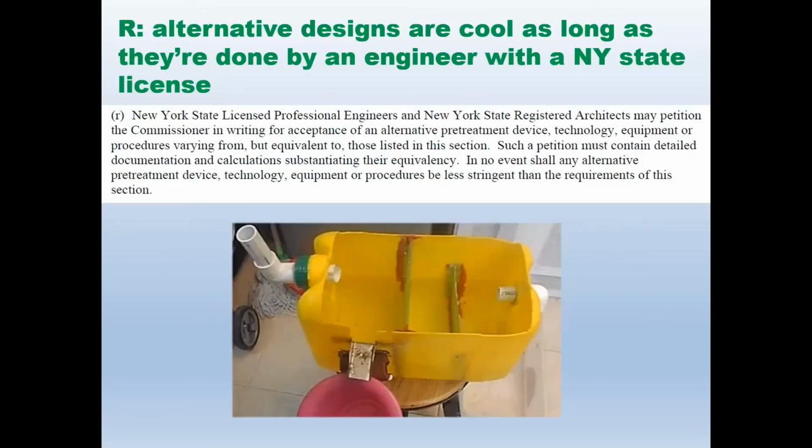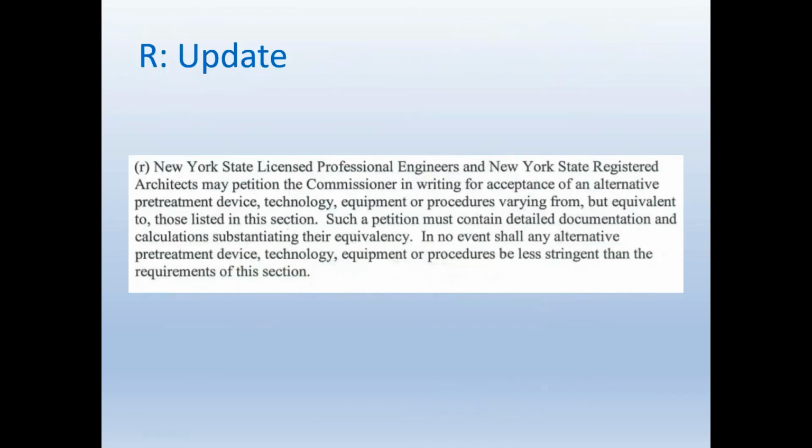R, old way, alternate designs are cool as long as they're done by an engineer with an NY state license. And so it's funny, you see this photo down below. Yes, that is a handmade grease interceptor. That would never be accepted in New York City or probably anywhere in the US. New way, nothing's changed. Pretty much exactly what the old way said.